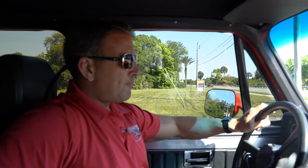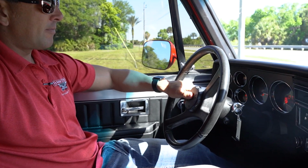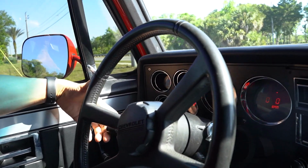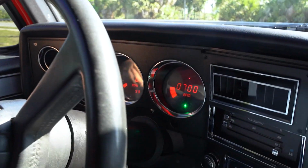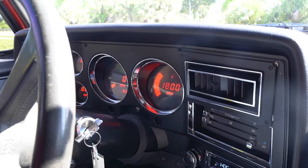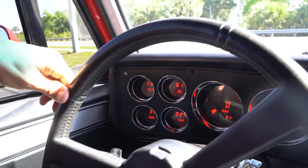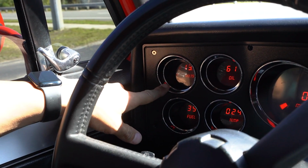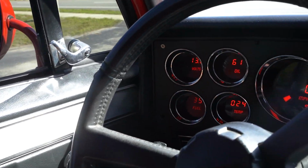Inside our 87 Chevrolet Suburban, we have a horn. We have turn signals, driver's side, little green LED there blinking in the speedo. We have passenger side, tach. The odometer is reading 93 miles, so that's what it reads. 13.8 volts charging, oil pressure, fuel's at 35%, and temp's reading 24.